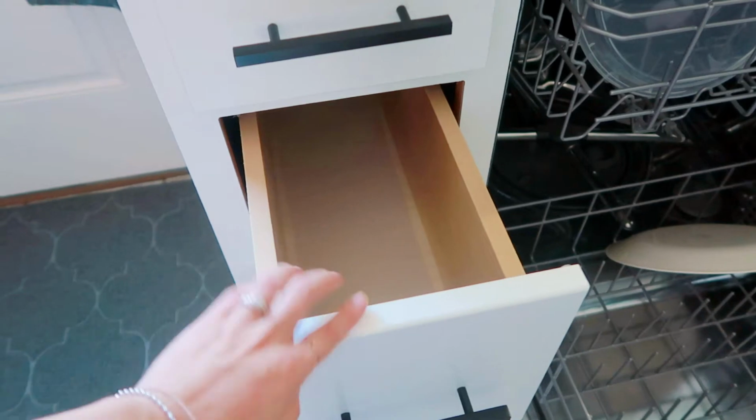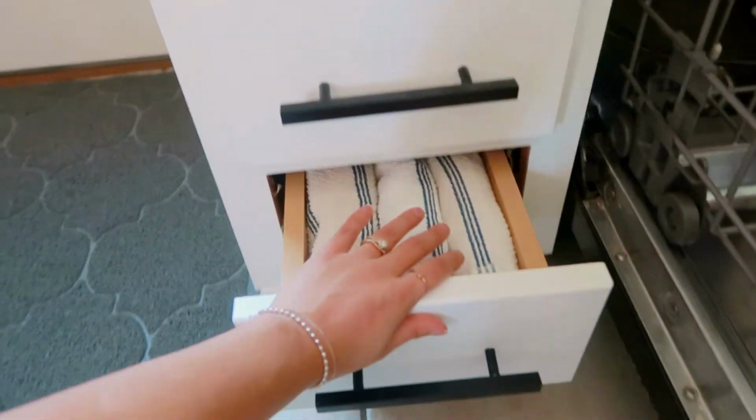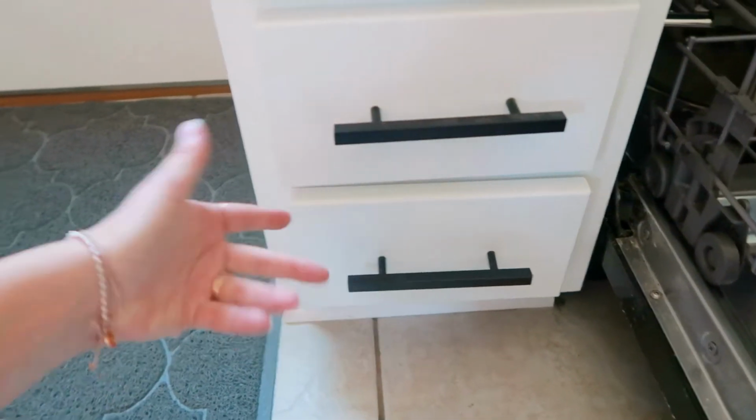I did mention that usually towels go in here, but what I actually did was I made these two drawers the towel drawers. So it's gonna be this one, and then once there's laundry done, there will be more towels in here as well. I just feel like it's a lot better of a system.